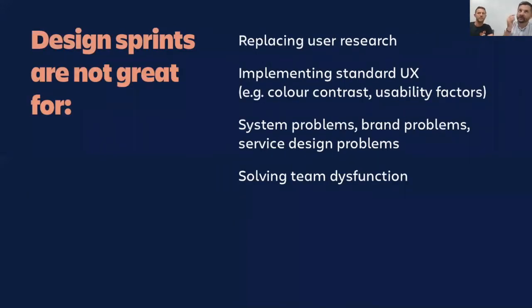Now, good to know what design sprints are not great for. They're certainly not a replacement for user research. You can't prototype your way to customer insight. Likewise, they're not great for that incremental stuff. When you already know it's a usability issue or something, just go ahead and execute. So it's not about that.